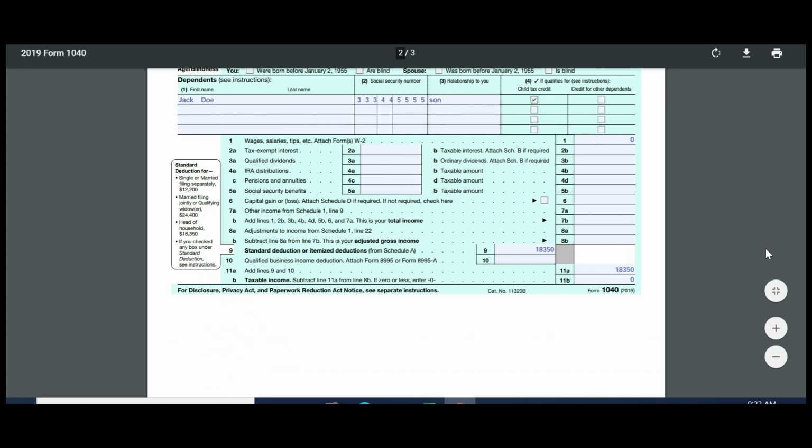So as I often hear, oh, I didn't make a lot of money, it was less than $5,000, I was told I don't need to file. So this is a scenario. She has no W-2, so we put it as 0. On the standard deductions or itemized deductions form there is a box where you can read. She's a head of household, so her standard deduction is $18,350. So we put it in box 9, and then it goes in box 11A.